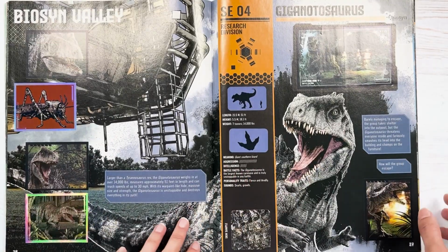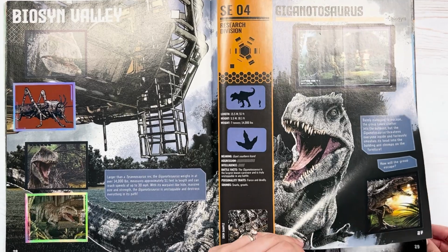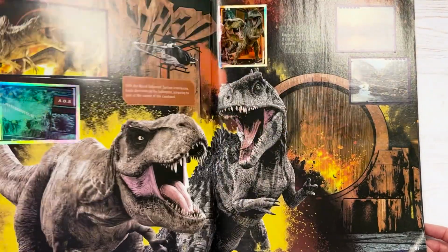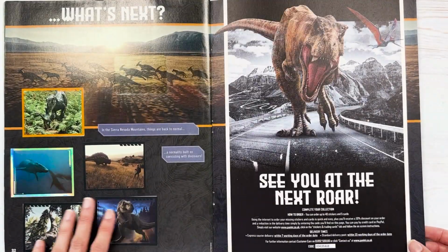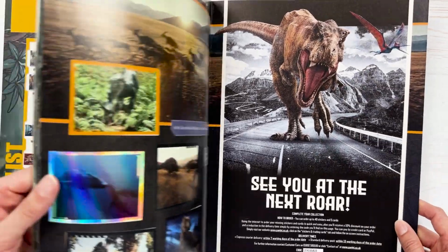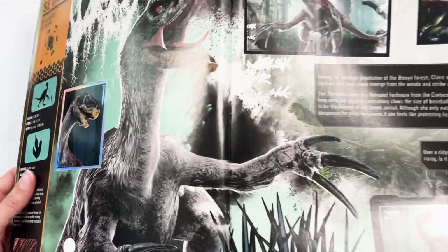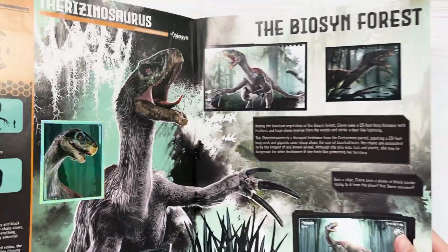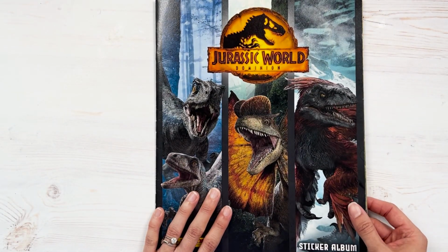I do appreciate how they kind of gave the dinosaurs their own page. And that was that one. Yeah, definitely a challenge, this one. I also really like the hollow effects that they have. I was very pleased to see the back of this one. It was stressing me out, that big poster.